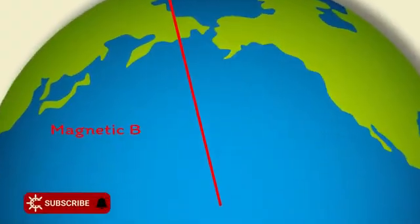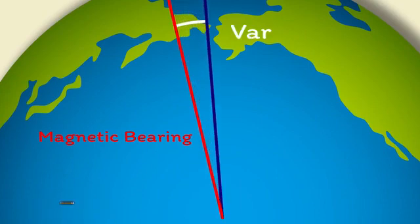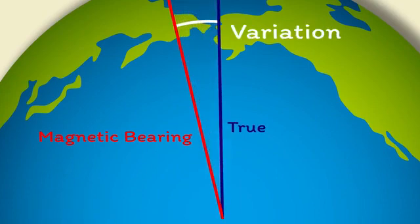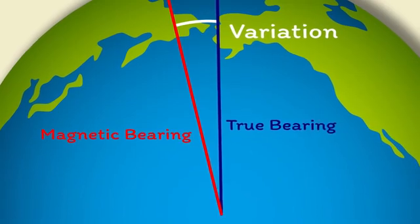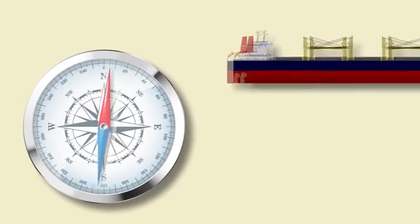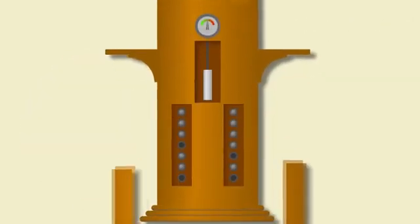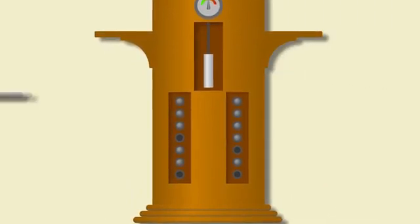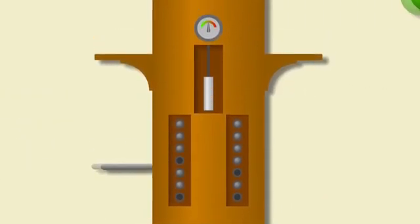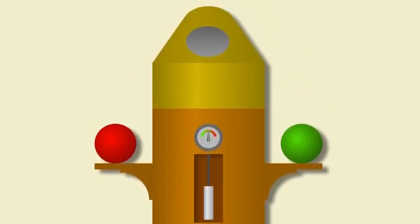Anyway, the movement doesn't really matter because you can account for it by applying variation to magnetic compass bearings to turn them into true bearings. But there's an even bigger issue that we need to deal with. Ships are made of steel, which actually deflects the needle on a compass. To get around that, you employ a compass adjuster who will work out the right position for all the correctors, including those two iron spheres that you see on either side of every ship's compass.